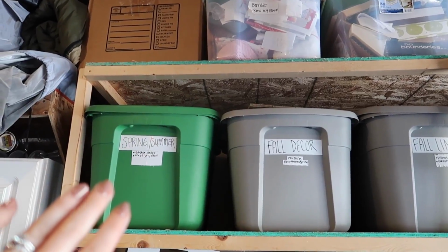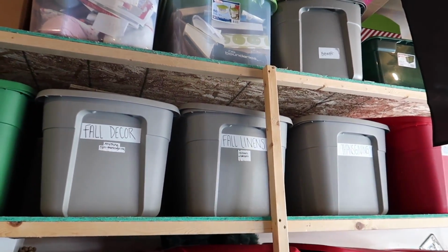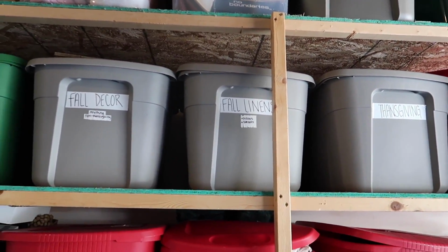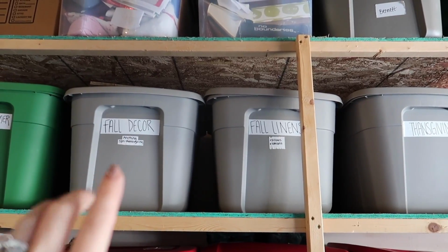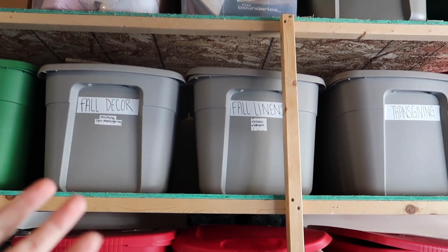I have this tote, which my spring and summer stuff will go back into when I do bring out some fall stuff. And right now I have 3 fall decor totes, and it's not that I'm necessarily wanting to downsize the number of totes that I have. I just don't want them to be so stuffed full.